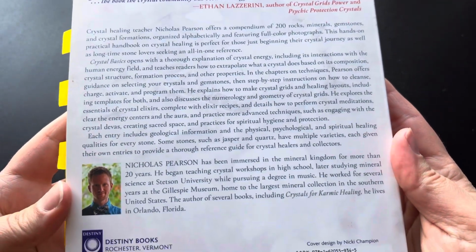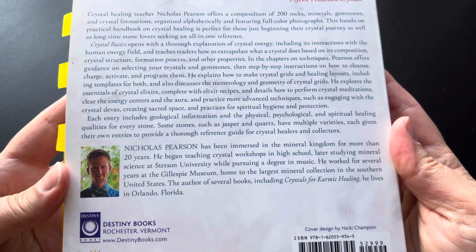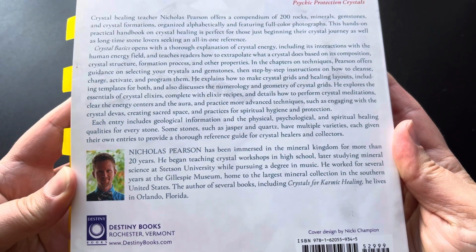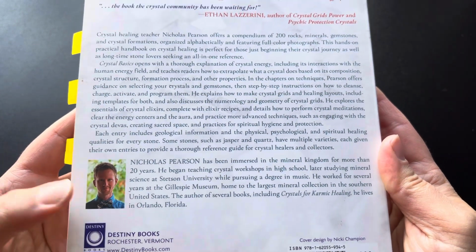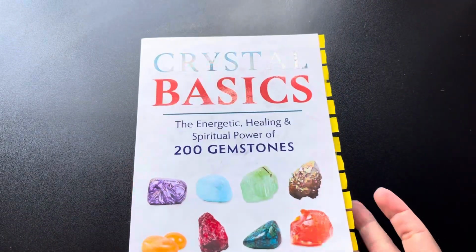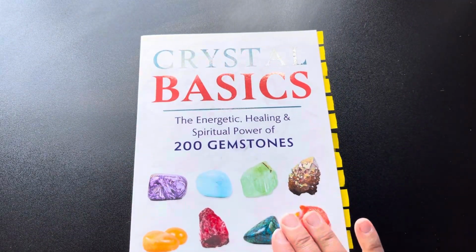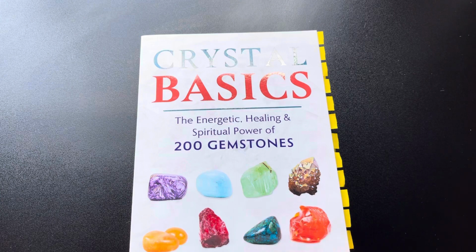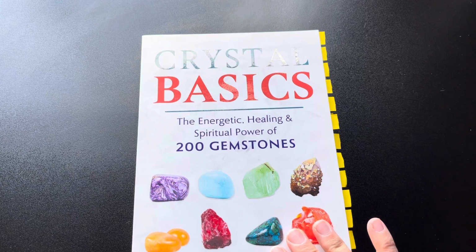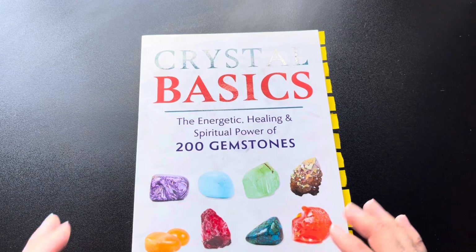But this author has extensive history, I believe, since he was like a young child. He has studied both the science and metaphysical aspects of stones, so the gemstones. So I really like his interpretations and viewpoints in this book. He's got a very well-balanced perspective, considering he's coming from both the scientific and metaphysical side. So I absolutely love that.